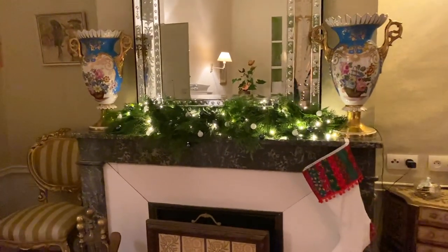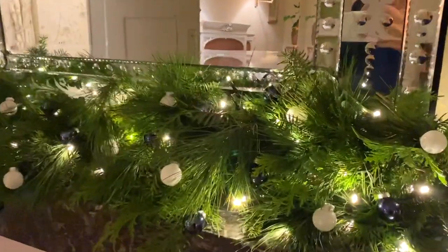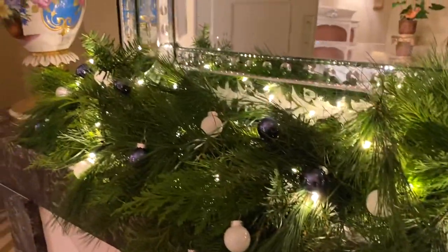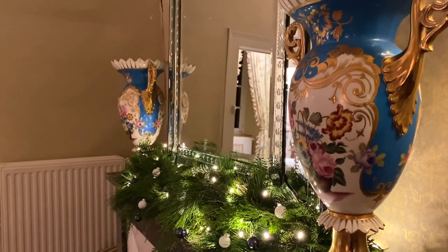I'm just... amazed, Philip. This is superb. Good. And you've added baubles to the garland. Just very small ones. I like it. I really love how subtle it is. And it goes with the blue of the vases. Oh, can you show me everything that you've done? Yeah, sure.